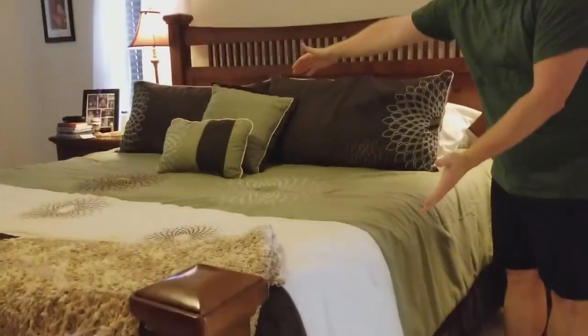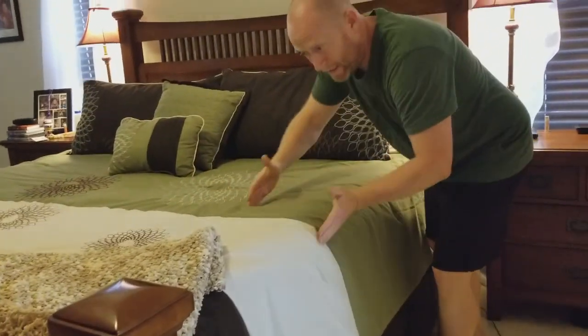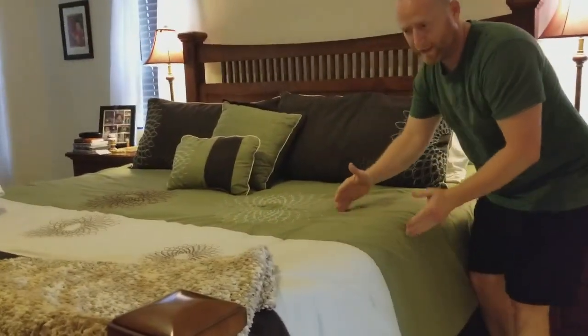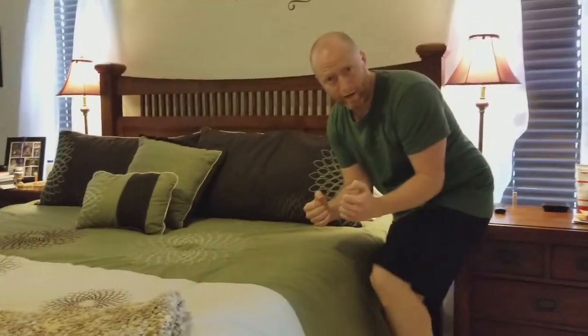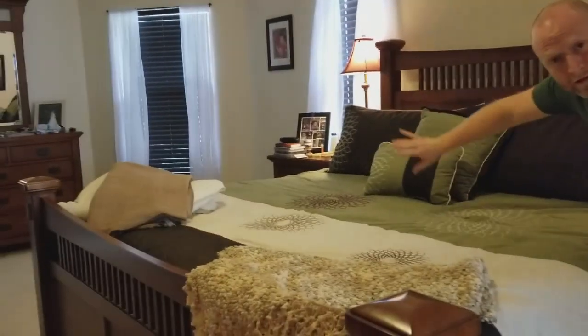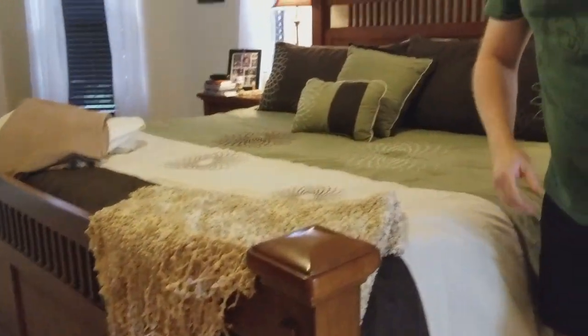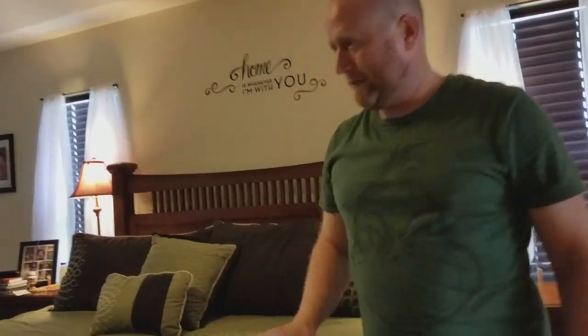This is our king size bed. This section right here is my side of the bed. I kind of curl up in the fetal position. I'm not allowed to move. If I do, she gets mad at me. But from here over, that's my wife's side of the bed. And Chewbacca gets the bottom half. He gets more room than me too.